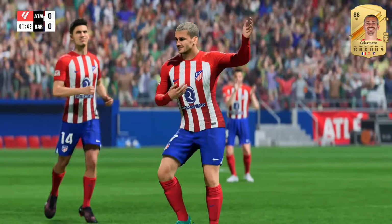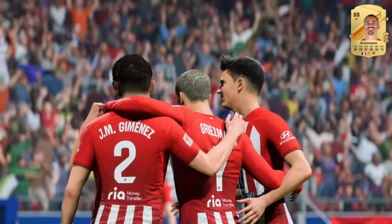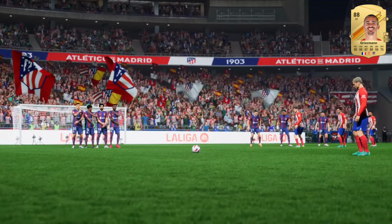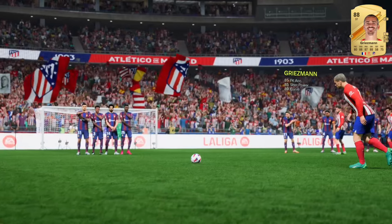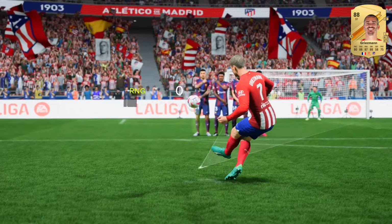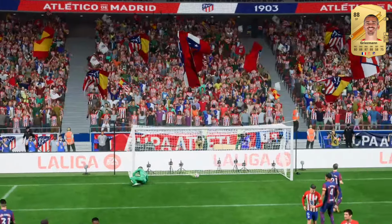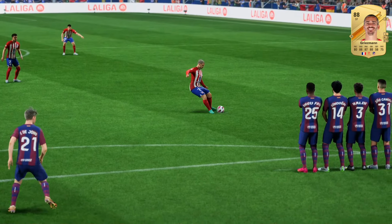Touch again and again. Well, here it is again. What a quality free kick this is. The technique is spot on. So much width and bend to go over the wall and curl it into the back of the net. This is something you could watch again and again.